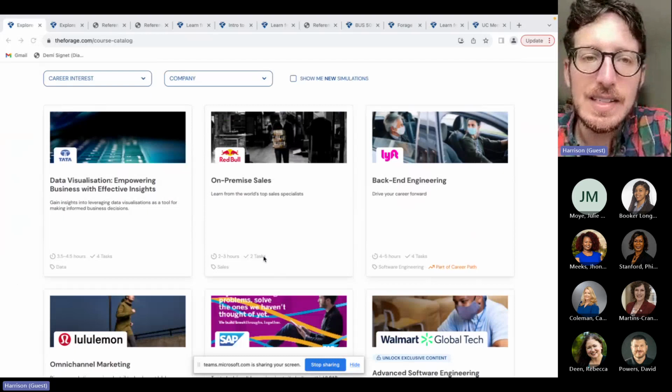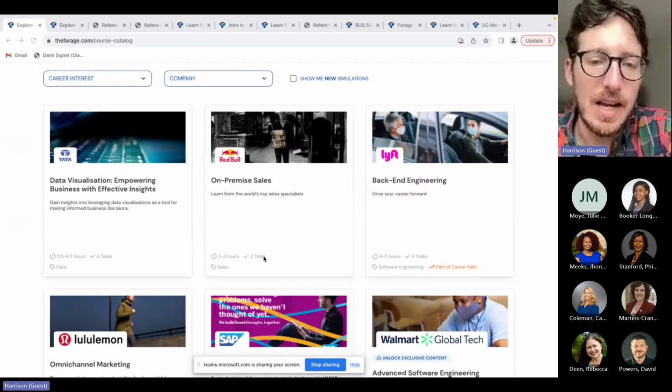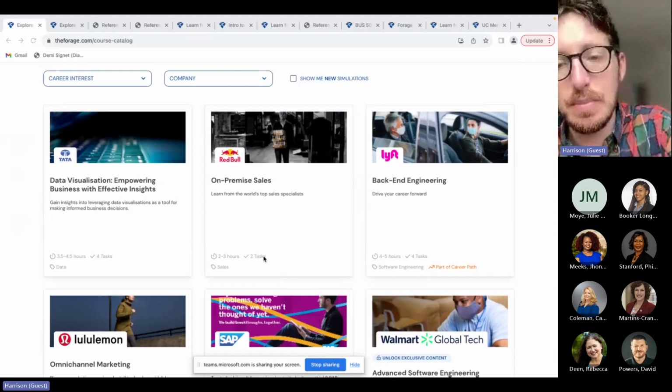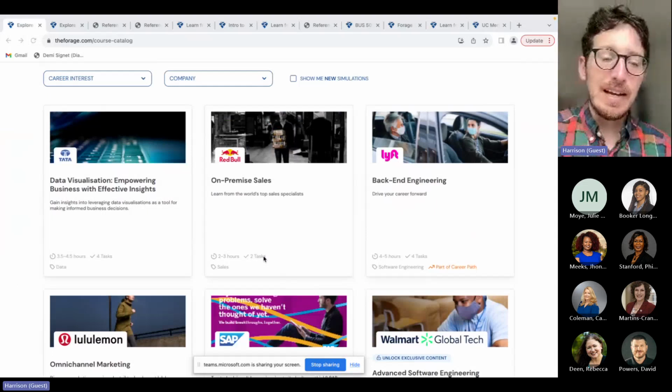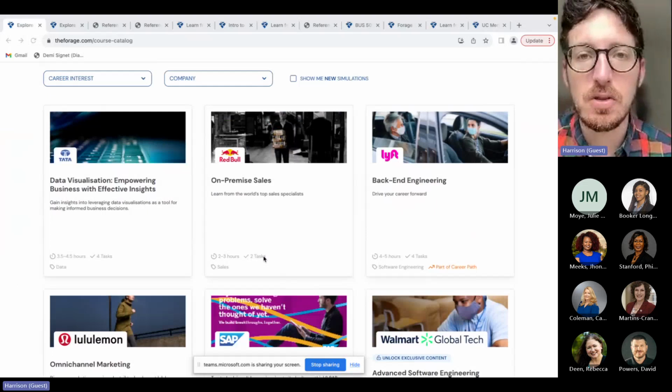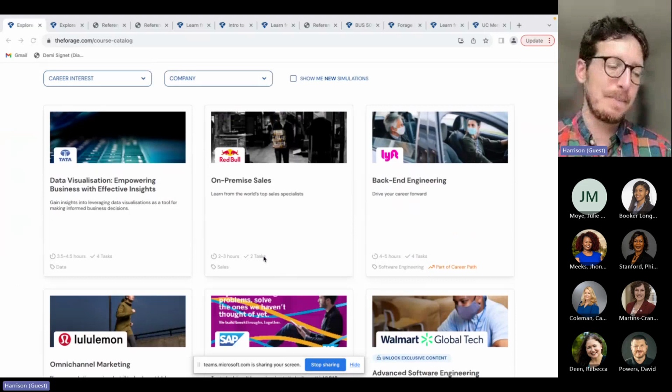And again, they're really intended to help students understand what the world of work looks like, how their skills would be applied, and then ultimately helps them really connect what they're learning in the classroom to potential career pathways.